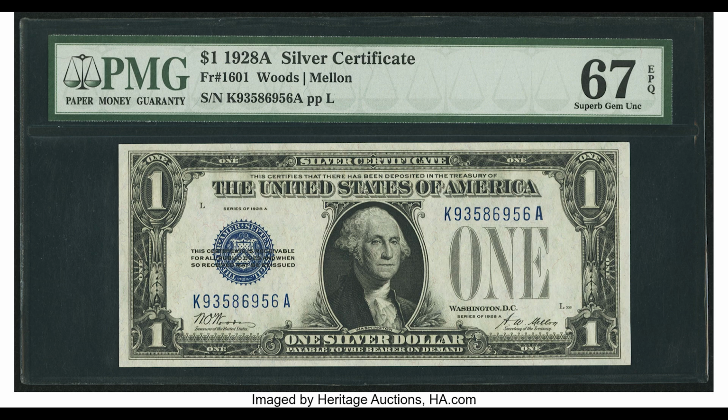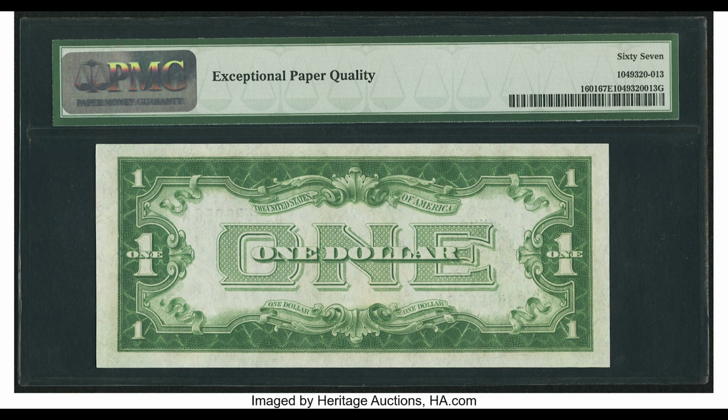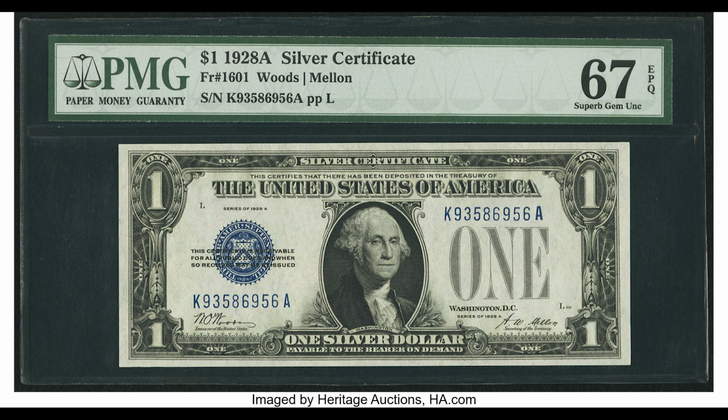Up first, we have a 1928A silver certificate graded by PMG, a superb gem uncirculated 67 EPQ. So if you have a 1928A blue seal silver certificate that doesn't have any folds, it's very high grade and it looks amazing, it may be worth sending off to get graded because this high graded example sold for $420.